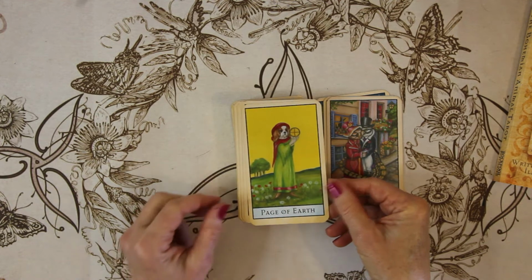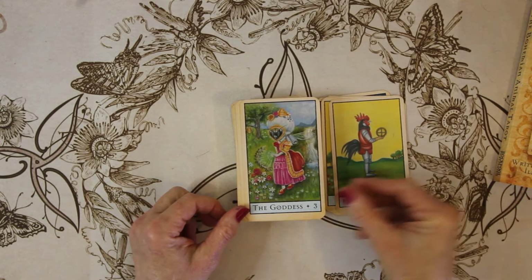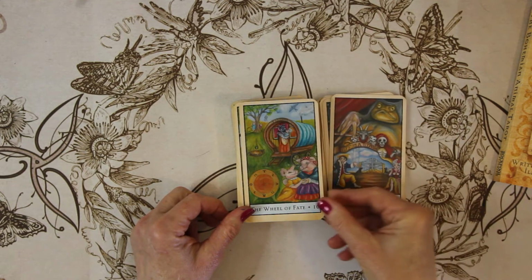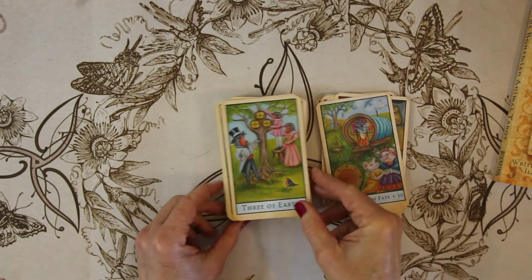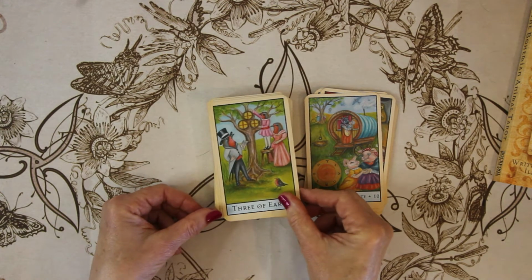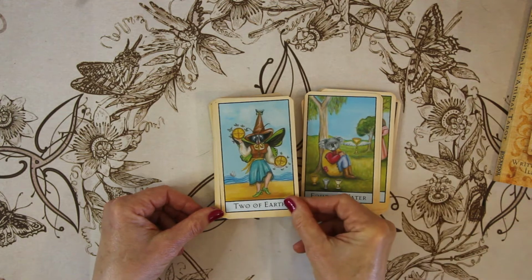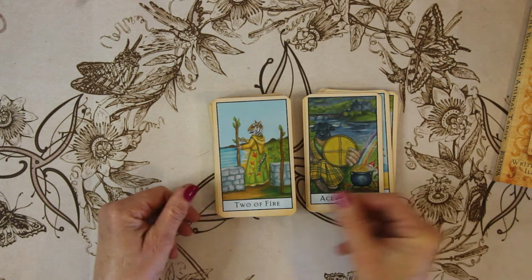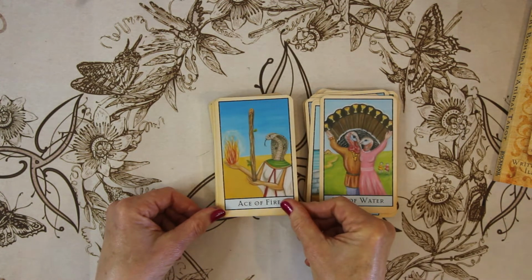I used to have King Charles. Sweet dogs. I just think this deck is so charming and cute. My daughters do not like it because they do not like when they put animal heads on human bodies. But I think it's darling. And that's really all that matters. It's my deck. I'm the only one who has to like it.